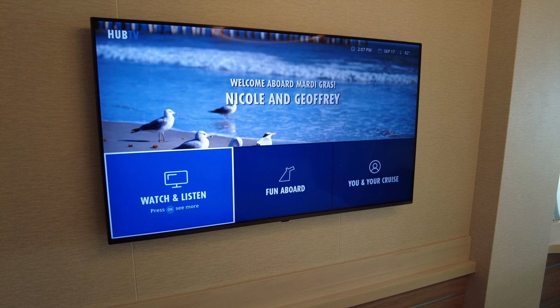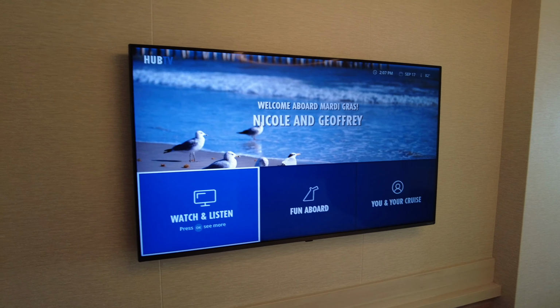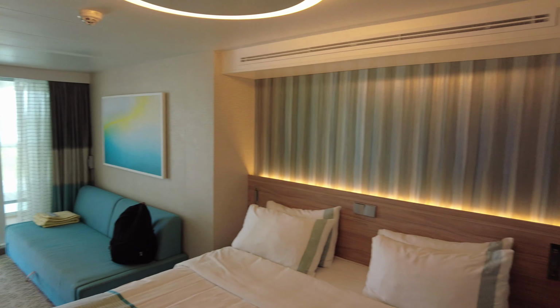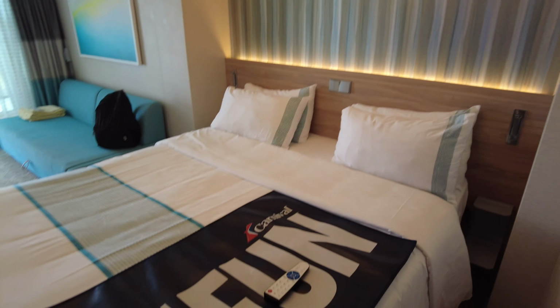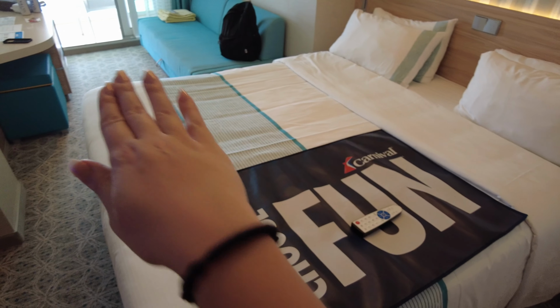So you can watch all your TV, lots of Guy Fieri, and then you can also access your folio here and see kind of where you are on the ship. Back behind the bed, it's beautifully uplit with this nice ring light up top. And then I guess for 17272, you can see the configuration is the bed, then the couch.